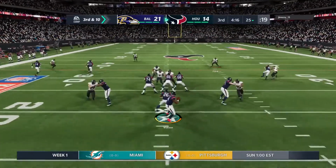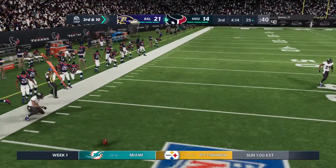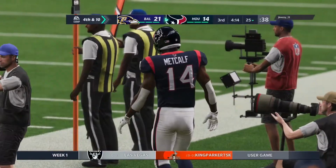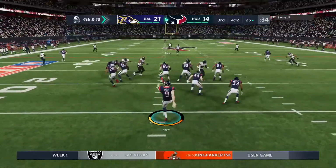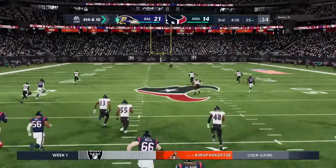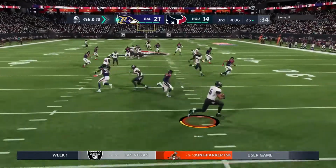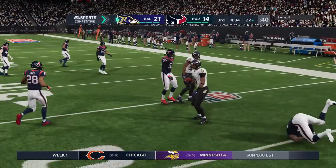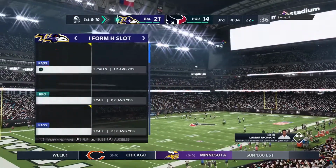The pressure drops off as they'll look to throw. And that's going to be incomplete. The coverage too good there. The contact popped the ball free, and it's 4th down. It's always a goal, and it's really nice defensively when you can rally to the football and make sure there's enough contact to force an incompletion. Force an incompletion and force another punt. A nice return that time, gets 12 yards back. And the Ravens will take over.